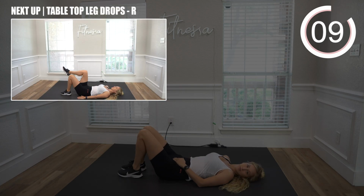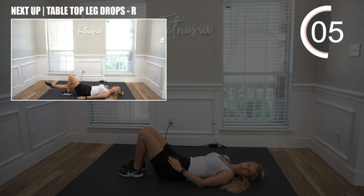This next exercise is the same as the previous one, except we will do this on our right side.